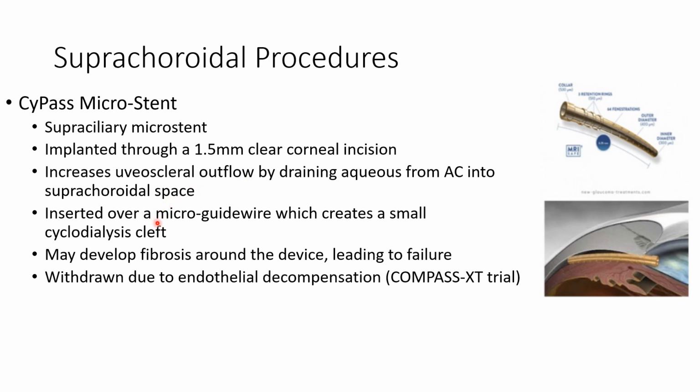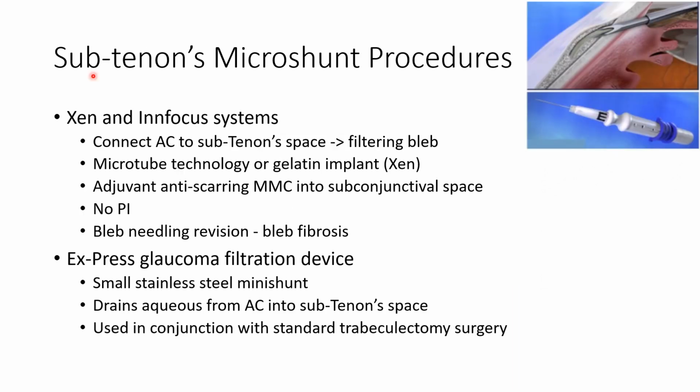It is inserted over a micro guide wire which creates a small cyclodialysis cleft. It may develop fibrosis around the device leading to failure. The CyPass microstent has been withdrawn from the market due to excess endothelial decompensation, which was studied in the COMPASS XT trial.